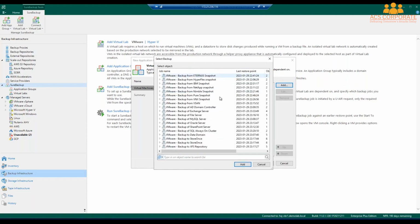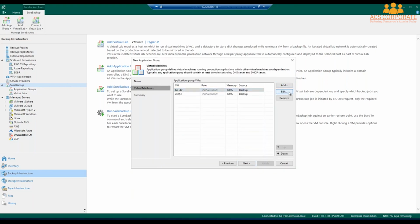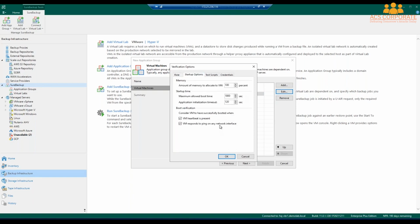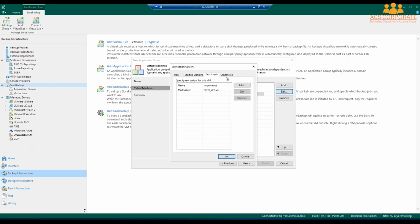And this is how you can add VMs to an application group. If you add them from a backup, you get to explore all your existing backup jobs. And for example, Exchange and Active Directory, you add them. And then you hit edit to specify the role that the machine has. Now, the role you specify is actually what application tests will be done. So for example, you have 2 roles for this one and 1 role for the other one. Aside from the application role that you can test, you can also define startup options. You can add multiple scripts to be tested, and this is where you define the credentials required.